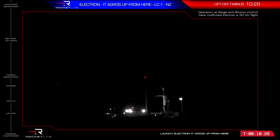Recently, we announced a major step in the Neutron development program, selecting NASA's historic Stennis Space Center in Mississippi as the test complex for Neutron's Archimedes engine. Let's take a closer look at that facility now.